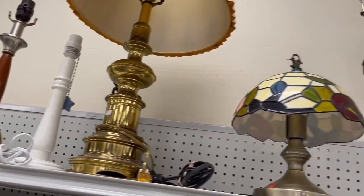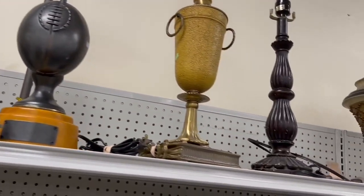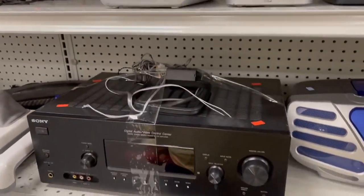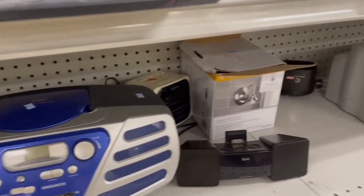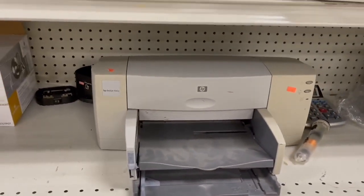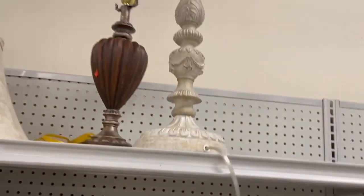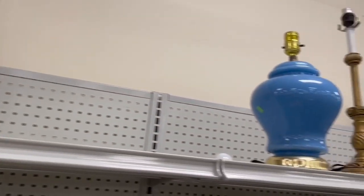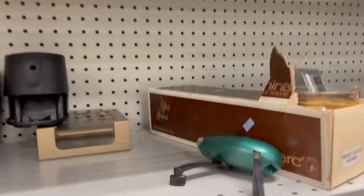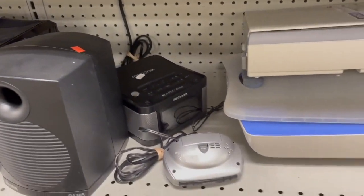Well, now we get to the lamp, so a little bit more normal, but not sure that I'm in the market for a football lamp, although somebody might be really excited to find that. Lots of old CD players and just random things here. Golly, that printer looks ancient. Holy cow, this was such an interesting aisle, and I always look here for old record and audio equipment, but not sure I found anything worth picking up today.